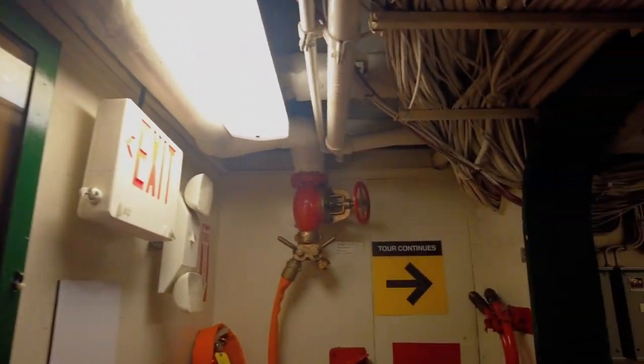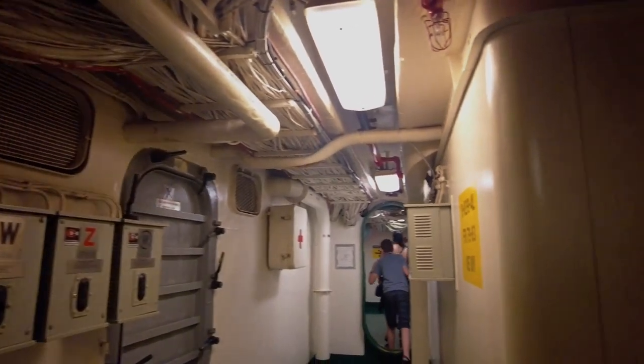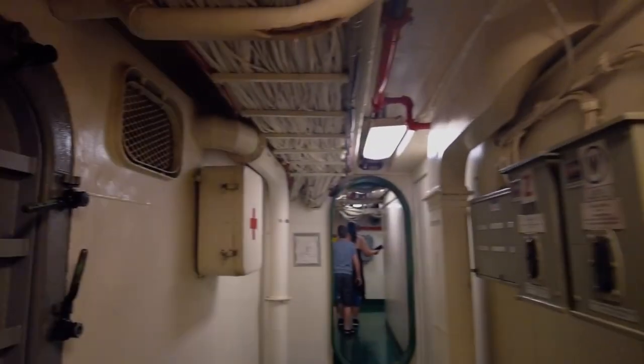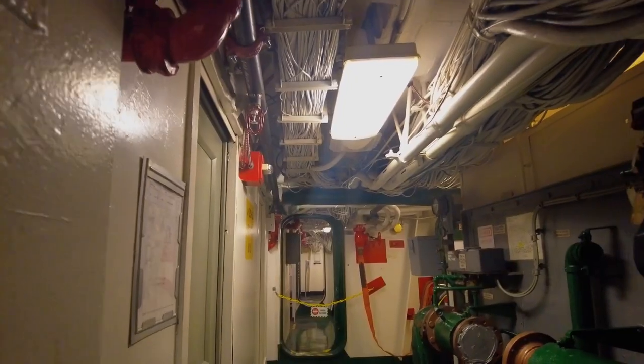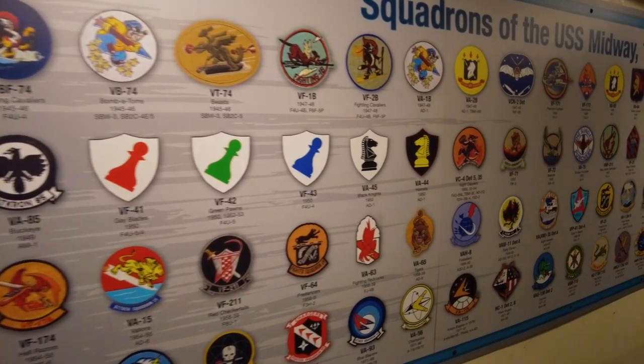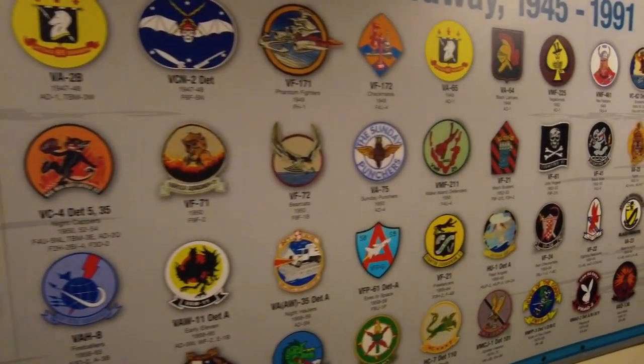Never been on the Midway before. It's pretty much an open explore. Just walk around, get inside, and see how these people lived, how these soldiers lived, and how they ran this ship. The squadrons of the USS Midway, 1945 to 1991.